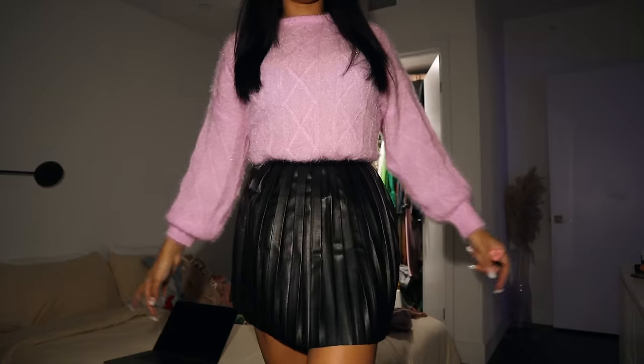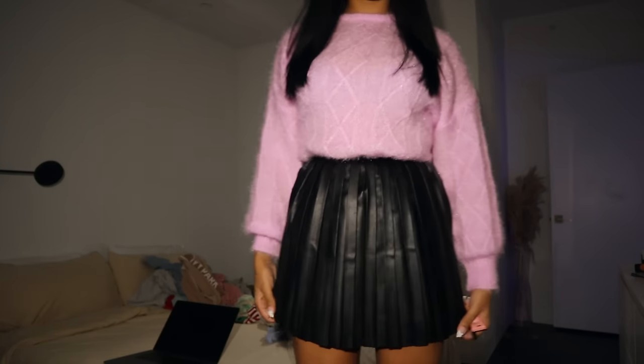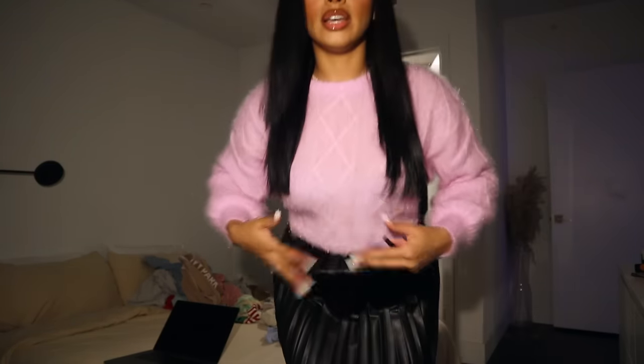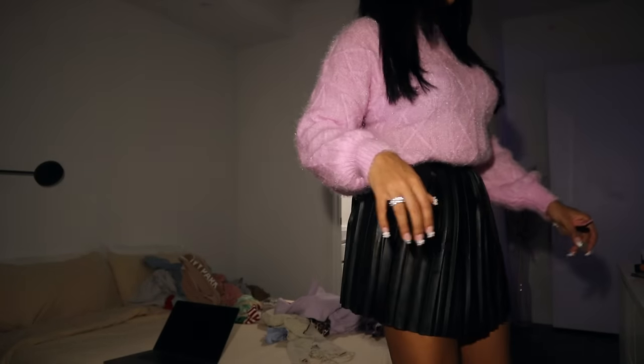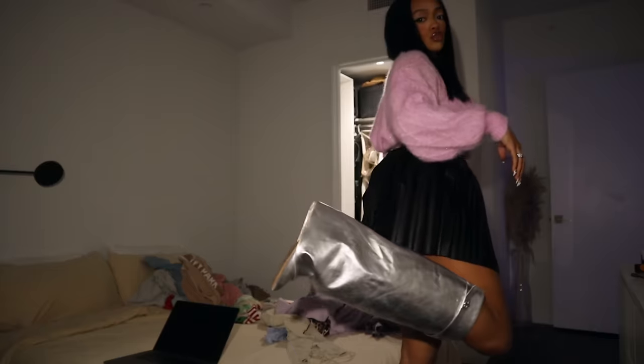Let me show you guys my outfit. It's so cute. Literally from Pretty Little Thing. I picked it out myself. Thank you very much. Okay, so I had this really cute little pleated leather skirt. And then this really cute fuzzy pink sweater. It has that mohair look that Marni did last season. I'll settle for this one because this one's really cute. When I saw this, I was like, literally, it's giving Marni vibes. And then I have on my silver PLT boots.